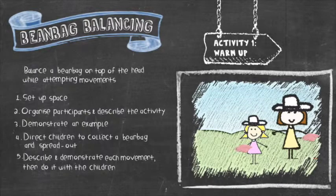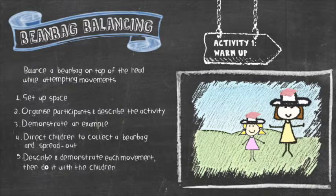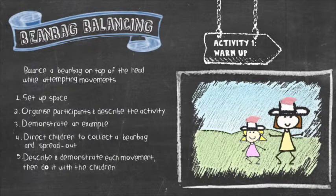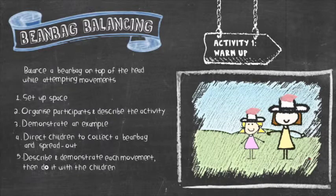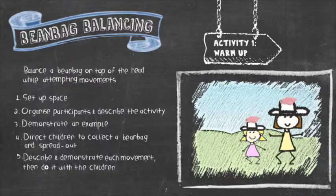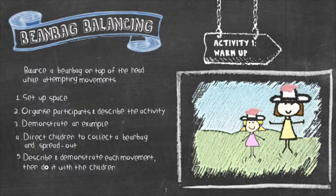It is best to start with something simple, such as balancing the beanbag on your head while stationary, or on tippy toes, balancing the beanbag on your head while sitting on one leg, or with your knees bent, then straightened again, balancing the beanbag on your head and jumping, or turning around in a circle, and balancing your beanbag while striking a pose.